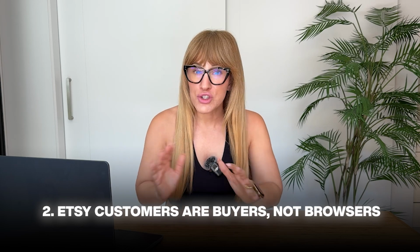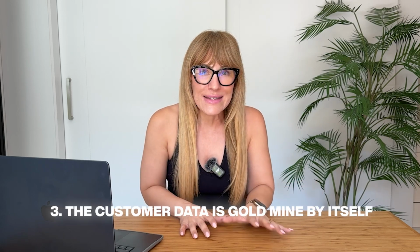Second, and this is huge, Etsy customers are buyers the majority of the time, right? Not browsers. So when someone's searching personalized wedding gifts on Etsy, they're most likely ready to purchase. The buying intent is through the roof. Third, here's what most people miss completely. The customer data is a goldmine by itself.